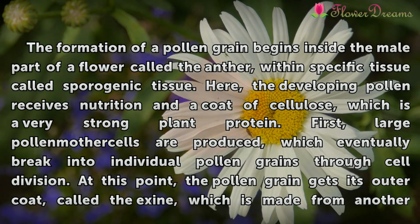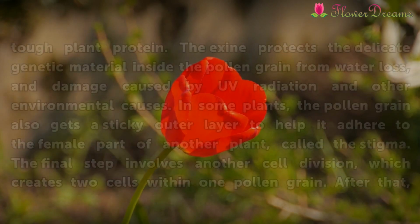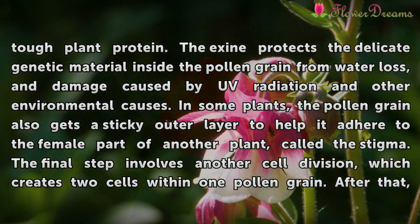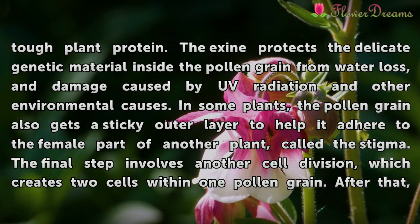At this point, the pollen grain gets its outer coat, called the exine, which is made from another tough plant protein. The exine protects the delicate genetic material inside the pollen grain from water loss and damage caused by UV radiation and other environmental causes. In some plants, the pollen grain also gets a sticky outer layer to help it adhere to the female part of another plant, called the stigma.